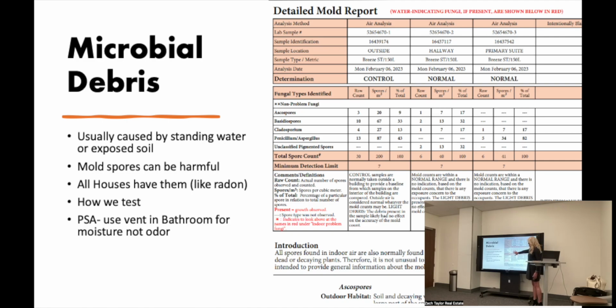This is a control that we take from outside, and this is one sample that we take from inside from one side of the house or the first floor, and then another sample we take from the other side of the house. Now, if they are having a problem, then we'll say, where's your problem area? We don't really want to test inside a bathroom because that's where there might be surface mold, and we don't really count that as air quality. We want it to be outside where it's getting into the home. You're not spending a lifetime in the bathroom. You're just in there for a few minutes.